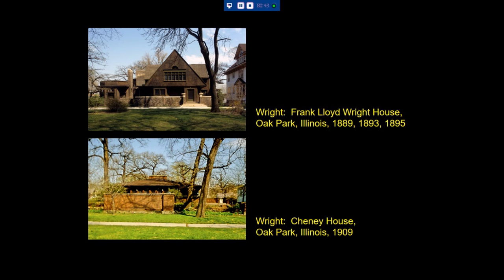He built his own house with various additions in Oak Park. He built the Cheney House at the bottom there. He did about 30 houses around here. There's a lot of them. But the Cheney House, you can look at because it has a story to it. That's his house. It had, as I say, additions. That's the dining room that was added on.